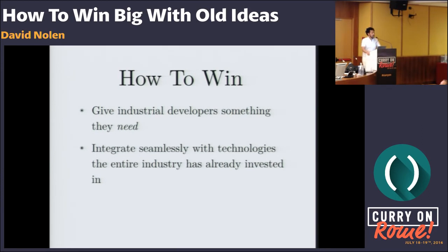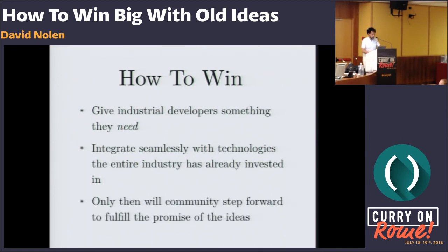I think this is a hard thing to swallow, but the fact of the matter is if you really actually want people to change the way they write software, you're going to have to meet them in the middle. You're going to have to meet them on the platforms that they want. And only then are you going to get people to do the sort of innovations that I ended my talk with, right? Those are not things that we have done.